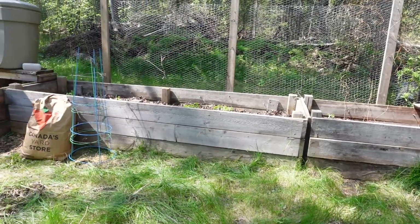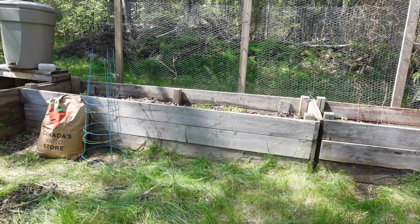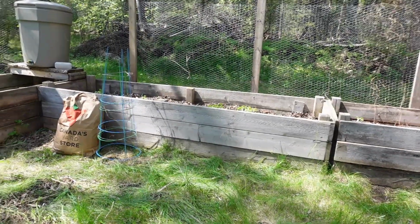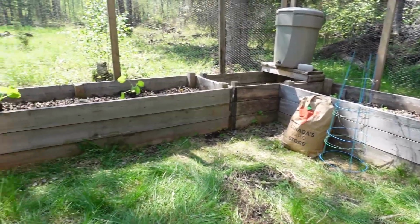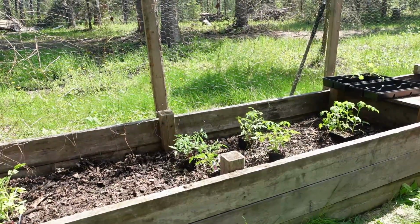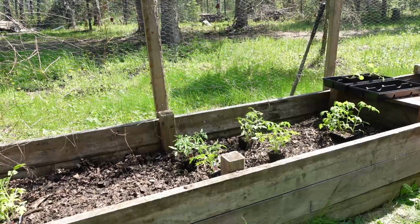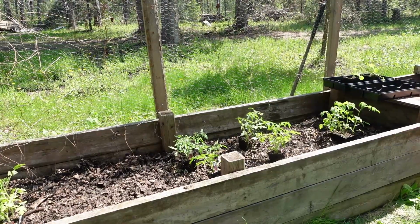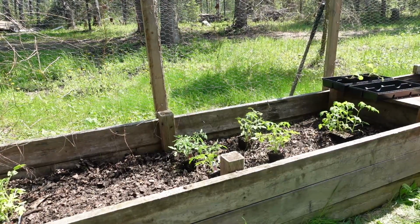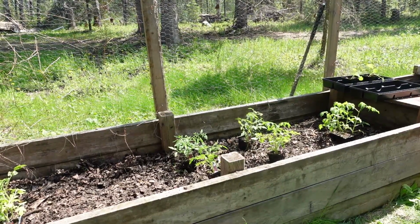So overall, my plants are going to be spaced out more than they were the past couple years. Like last year, in this bed here, it was all squash. I squished all the squash in there. I'm not sure if that's affected them somehow. But I'm just going to spread these plants out more, see how well they do. They might have been crowded last year too. That's why they didn't do so well. We'll see how it works out this year though.